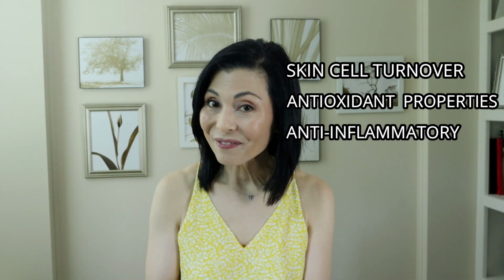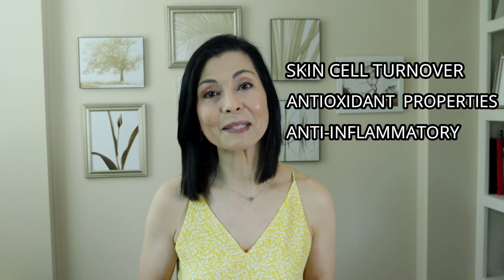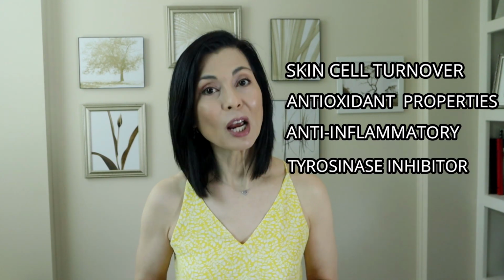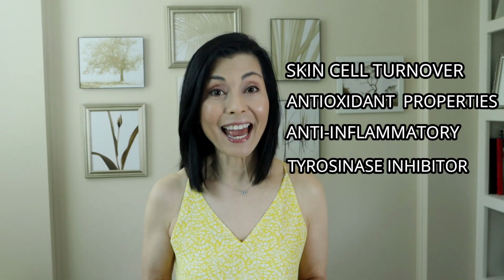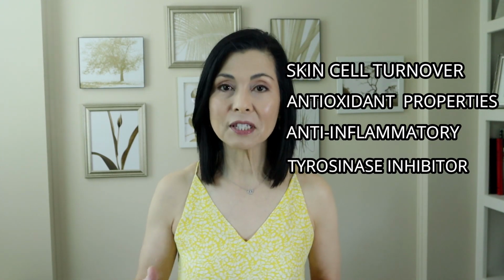It is an anti-inflammatory, which helps because of inflammation being a trigger for melasma. But mainly for melasma, azelaic acid is a tyrosinase inhibitor. Tyrosinase is a rate-limiting enzyme for controlling the production of melanin, which means azelaic acid can reduce the enzyme tyrosinase from overstimulating to help reduce overpigmentation of pigment in the skin.